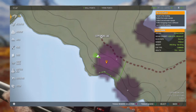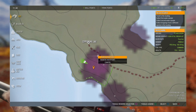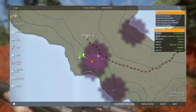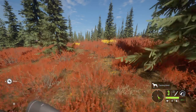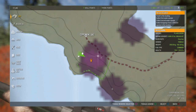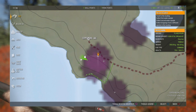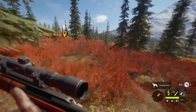Upside down. Alright, so we'll quickly have a look at the other track. It's roughly about there. Dog, come over here. Marker? Ah, it didn't. Why didn't it? Caramba. Now let's put a waypoint there. Remove that one. Put it there. Right. Maybe the buffalo down there.